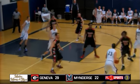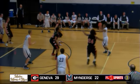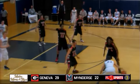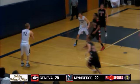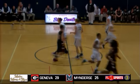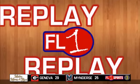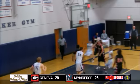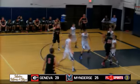Oh, Pasalacqua. He had a perfect angle at an opening with Luke Ruddy, but didn't see it. Now swings it outside. Anderson into the corner. Here's Ruddy. Nice stroke. From downtown, Luke Ruddy with the first bucket for either team here in the second half, and pulls Mynderse within four with 6 minutes left to play in the third quarter. Big shot from Luke, gets Mynderse going here in the second half.